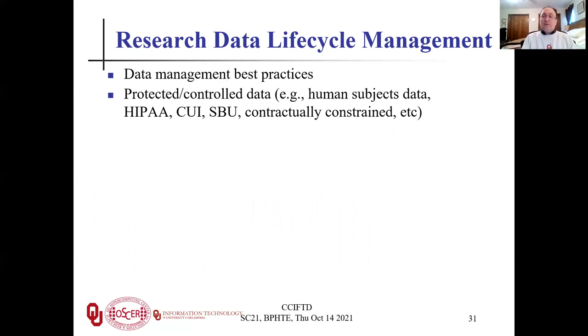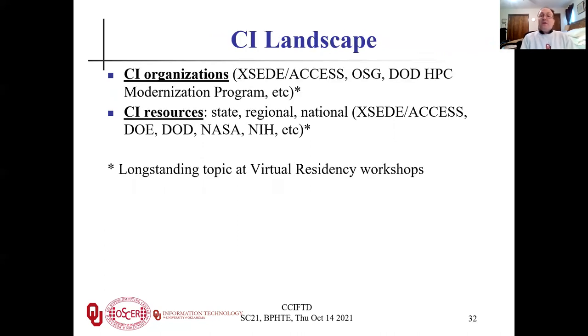Although not all of it is legally regulated, some of it is contractually constrained and so on. And then the cyber infrastructure landscape. So cyber infrastructure organizations, everything from Exceed, which is going to transition to Access, Open Science Grid, the HPC modernization program, and so on and so on. There are many of these. And then various cyber infrastructure resources at various levels.